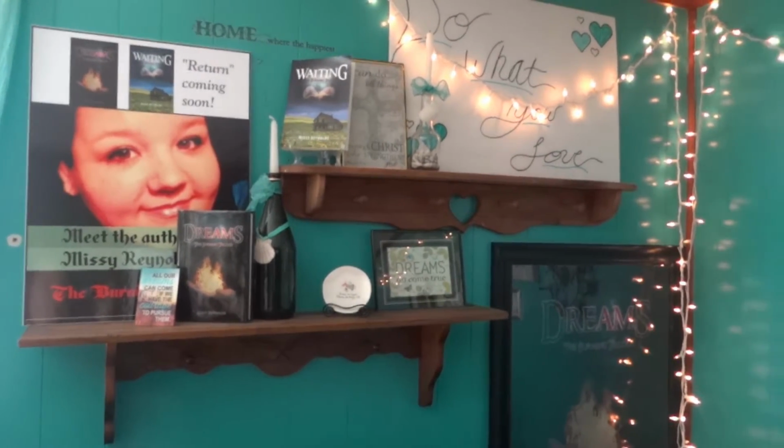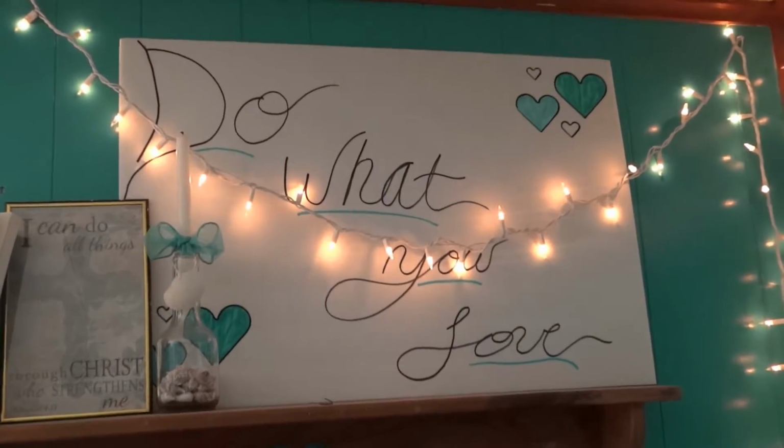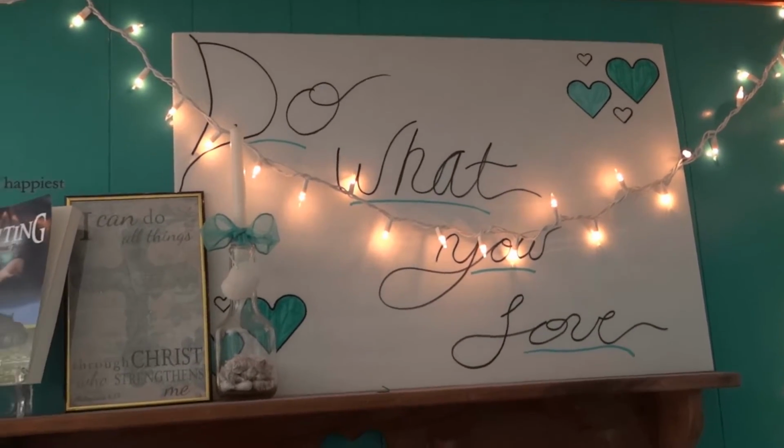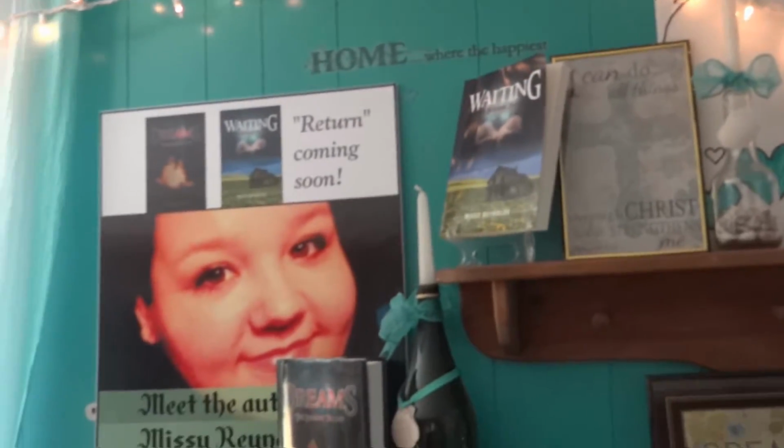This is my little author wall with my Do What You Love sign. I bought that poster board from the Dollar Tree and used markers to make that. But I think it turned out really cute.